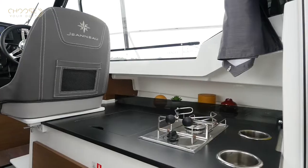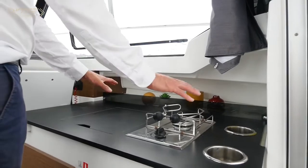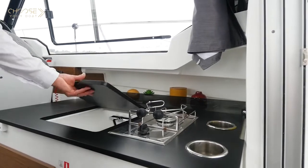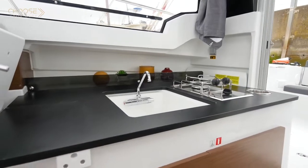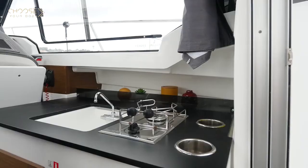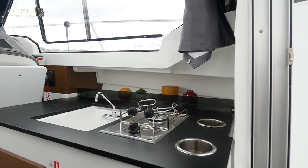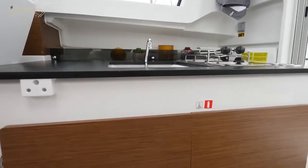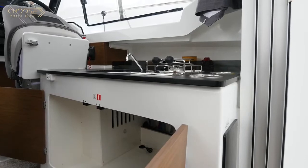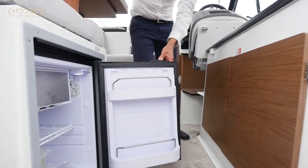The galley is to starboard. Standard equipment includes 2 sinks in white polyester. What you see here is the luxury version with a black ARPA countertop, a sink, and a fixed gas stove. The gas bottle is located outside in the gangway step. Behind the countertop, there is some storage, but under the galley, there is a large double cabinet with plenty of storage space. And finally, opposite the galley, there is a refrigerator.